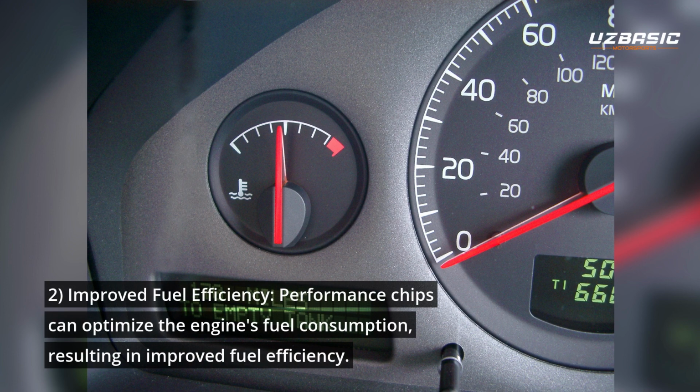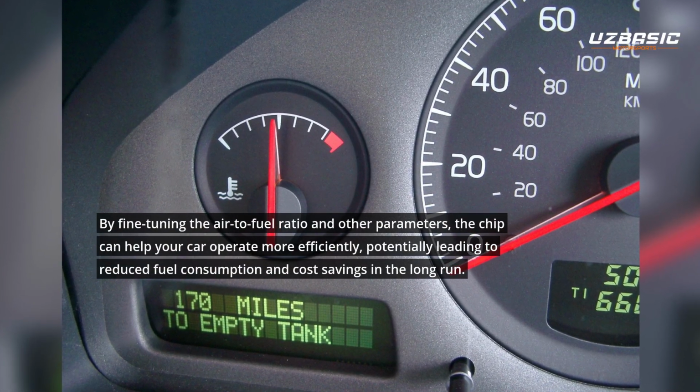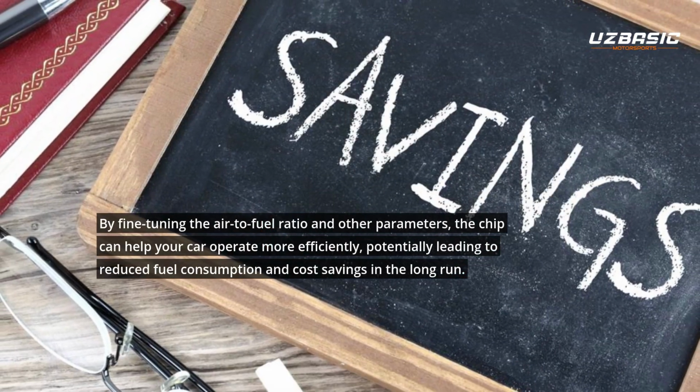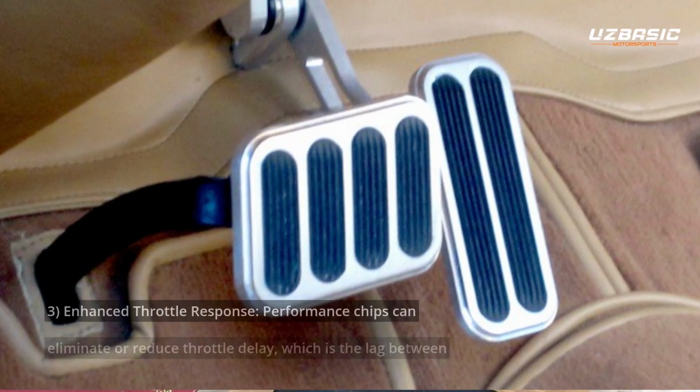2. Improved fuel efficiency. Performance chips can optimize the engine's fuel consumption, resulting in improved fuel efficiency. By fine-tuning the air-to-fuel ratio and other parameters, the chip can help your car operate more efficiently, potentially leading to reduced fuel consumption and cost savings in the long run.